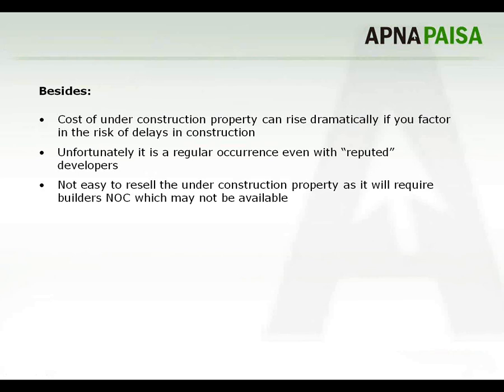Any questions so far? Are there any questions on what we have covered so far? Why under construction property may not be as cheap as it looks on the surface? Please raise your hand. There is a hand icon on the GoToMeeting console that has opened up on your screen. Please raise your hand and I will be able to allow you to ask those questions.